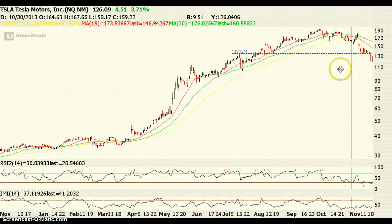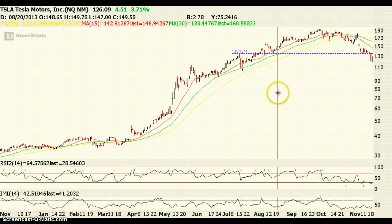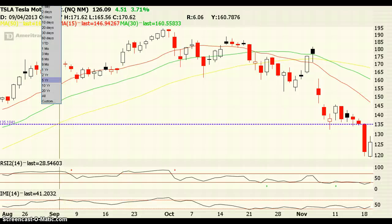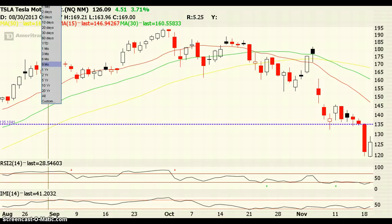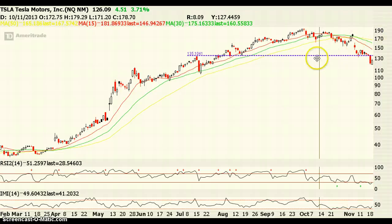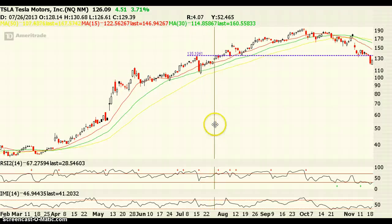Tesla's pulling back significantly. Broke below this 135 trend line. Let me just extend that line out there. And you can see that's probably the target we're looking at for a bounce short term here, up to that $135 level. And I think ultimately it's going to move back down to about 110, the minimum of 115. But I think before that happens, we're going to get a bounce up to 135 and back to this 110 level before resuming upward momentum. This will be a $200 stock in 2014, and the dip buyers will be rewarded.